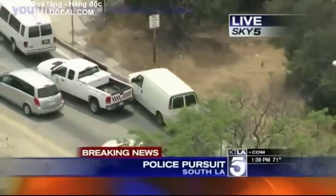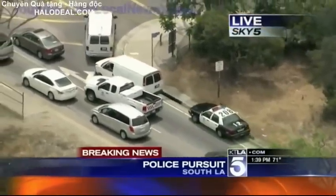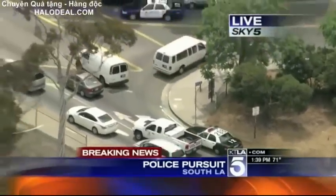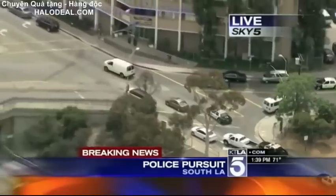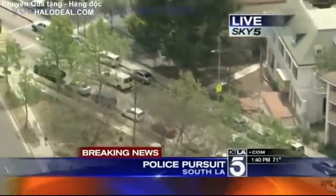It looks like he's just kind of pushing cars out of the way, trying to get through. And other cars don't want to get involved in this, and so they're going to move out of the way. And that seems to be the case. He's made his way to the front of the line and just passed all of those cars who are waiting to move off the freeway here.